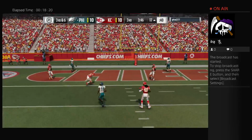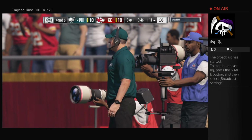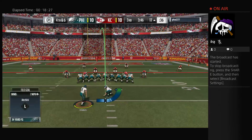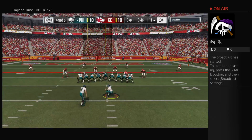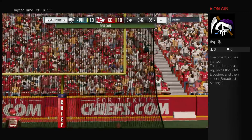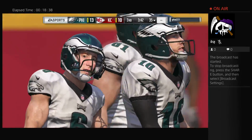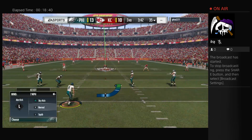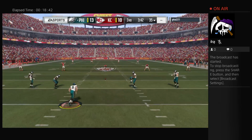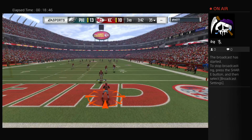A bullet throw, but incomplete. So out comes the field goal team now for the second time here today. From the right hash, just a 34-yard attempt. And Sturgis is able to knock it through, and they will take the lead at 13-10. So the drive stalls out, but they are able to put 3 points on the board. Yeah, just a yard or two shorter than an extra point, so no problems converting there.